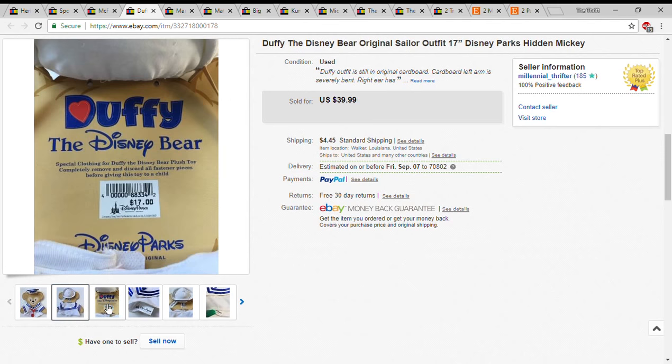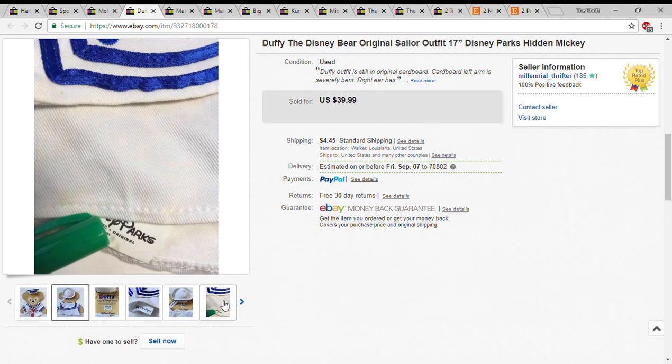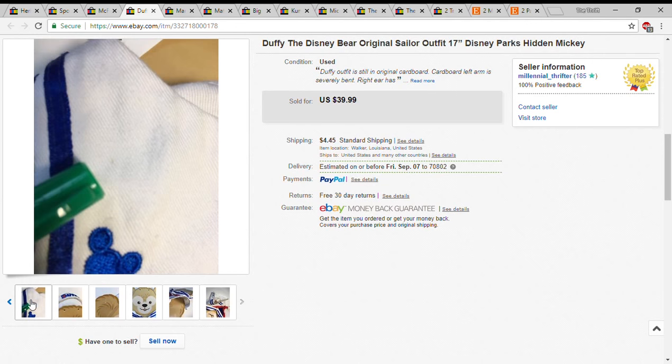And also, typically, if you see the actual plush bear, he has a hidden Mickey on his feet. This was just a sailor outfit that I think Duffy sometimes would originally come with. I've never found an actual Duffy bear, but I'm always looking for them.